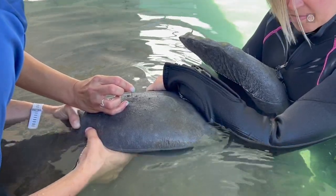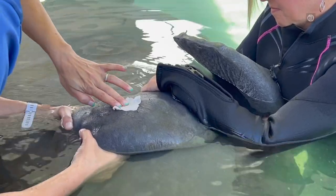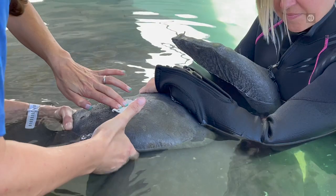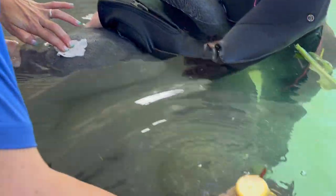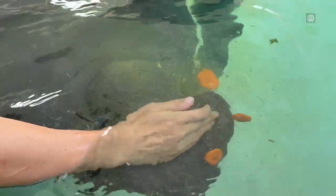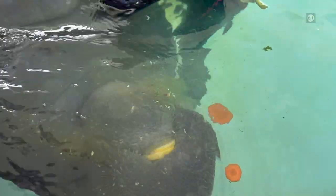So once they don't do any reaction like that, we're going to go into that pretend stick. We can use a paper clip or something else that's a little pokey, but not a needle. And we're going to pretend like we're doing that injection or that initial insertion of the needle to mimic what we would do in a real situation.